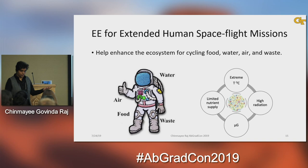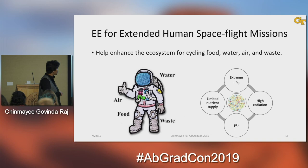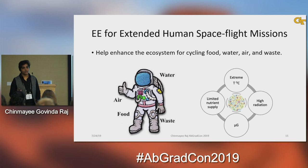So if we want to have extended presence in space, if we want to travel really long distances through space and time, then we need to have a set of microbes that will support us by providing a cycling procedure for water, air, food, and waste. That kind of study will involve stressors like extreme temperatures, limited nutrient supply, microgravity, and high radiation levels. And then those microbes can actually be sent with the astronauts to survive in a space flight mission controlled environment.